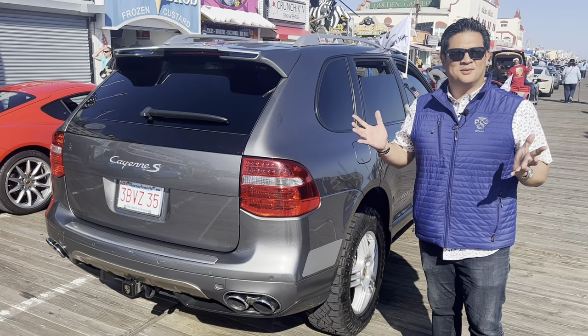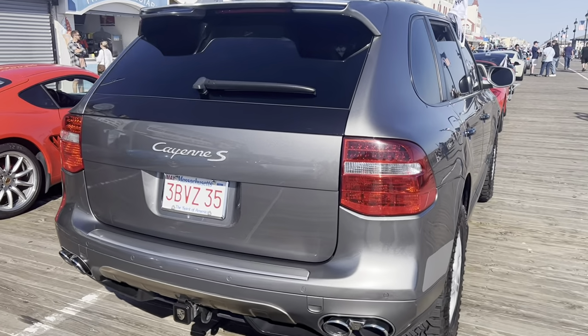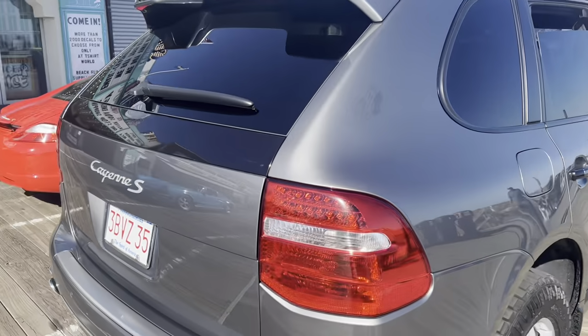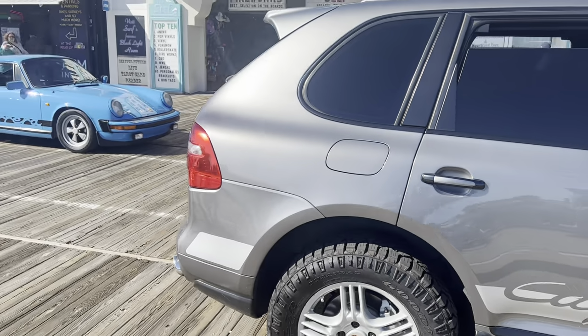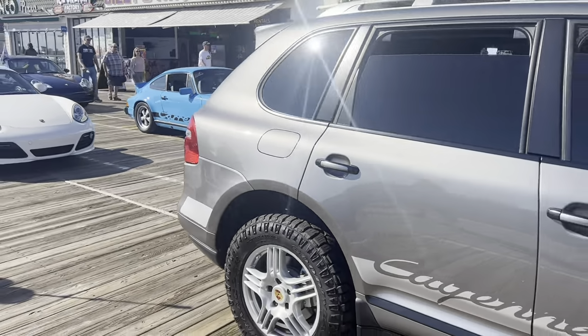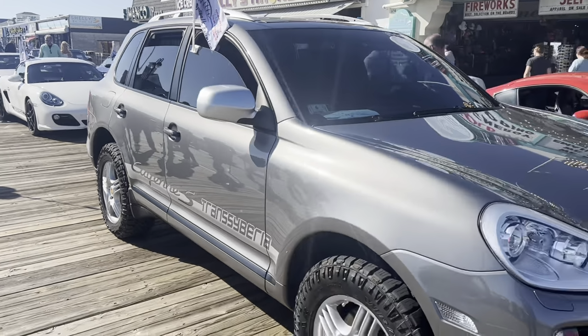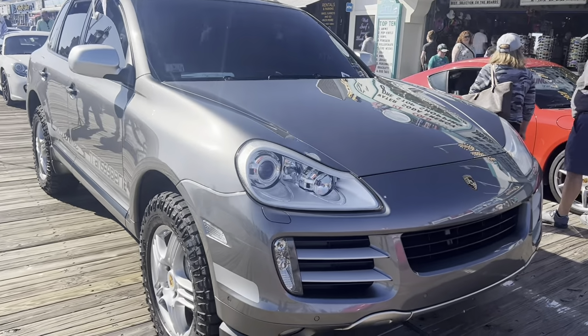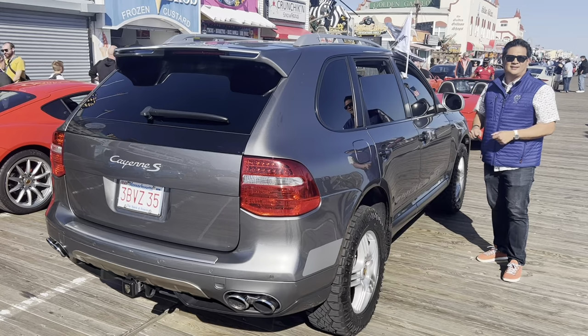Now here's something you don't see every day, and here you see it on the boardwalk. This is a 2010 Transsyberia Cayenne. Obviously, you notice the knobby wheels, the ride height and such. There were less than 300 of these built, the Transsyberia. You may have seen them in black with orange script. You don't see Meteor Gray very often, and the reason being is this is one of 26.